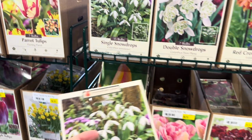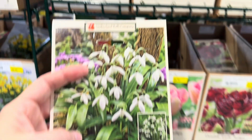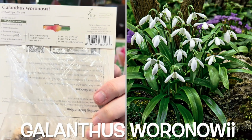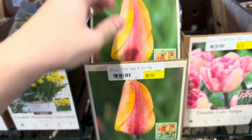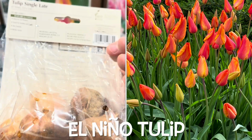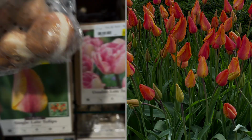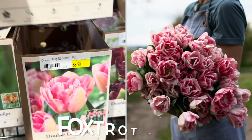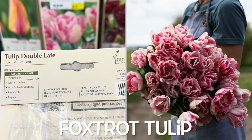Next is more snowdrops. We've got Ailanthus Ronsky. Hardy zones 3 through 9, height 6 to 8 inches tall. Snowdrops I grow are way taller. Next, another variety of tulips called El Nino. You get 7 bulbs for $8.50. Big bulbs. Hardy zones 2 through 8, height 20 to 24 inches tall. These next few are really pretty. This one is called Foxtrot. 7 bulbs for $8.50. Hardy zones 2 through 8, height 16 to 18 inches tall.